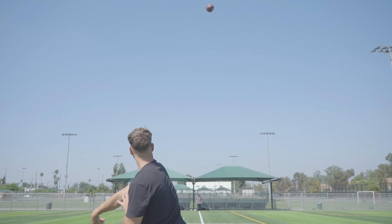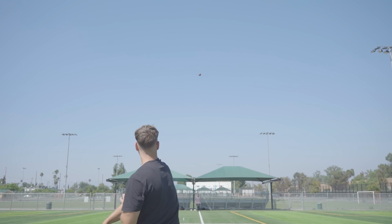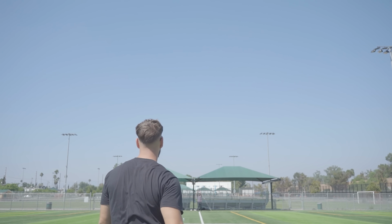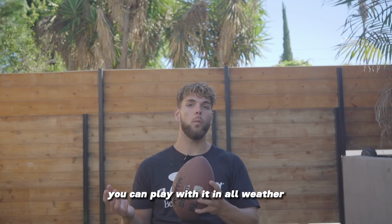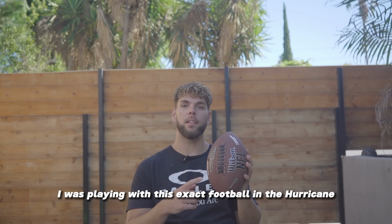It's not the same as throwing an NFL ball. I'd say it doesn't spiral quite as consistently, and it definitely does not cut through the wind as well. But this is also a very durable football. You can play with it in all weather. I was playing with this exact football in the hurricane that hit Southern California a couple weeks ago.